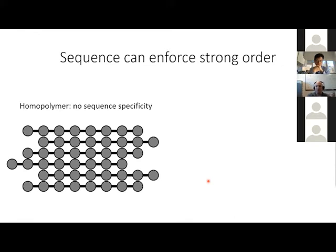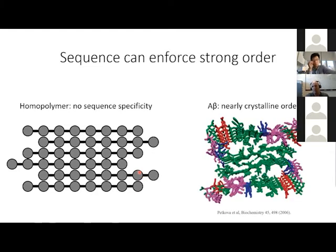So the first thing we might do is take a look at two limits here. One limit is the homopolymer limit, where we just have something like a poly Q where it's just the same amino acid over and over again. And in this case, you would expect very little sequence specificity, and you would expect a lot of disorder in the way that these peptides can stack together. On the other hand, we've got molecules like A beta, where NMR and other studies have shown that they have nearly crystalline order. And so what I want to do here is compare and contrast these two cases.